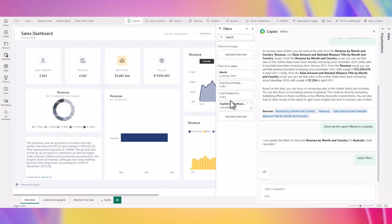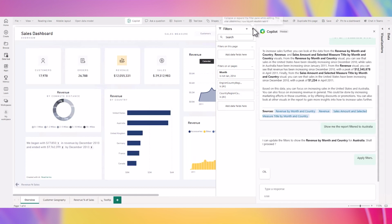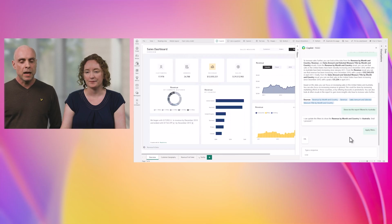So the way it did it is it actually used the filter pane. Because you didn't have a slicer? Yeah, it didn't have a slicer. So it actually used the filter pane and filtered the report to Australia. This is really helpful, right?